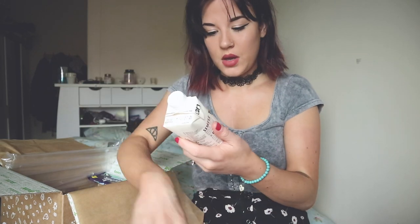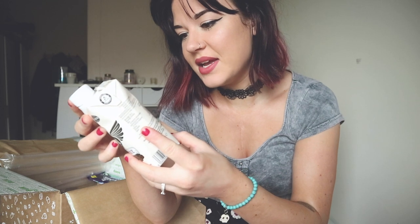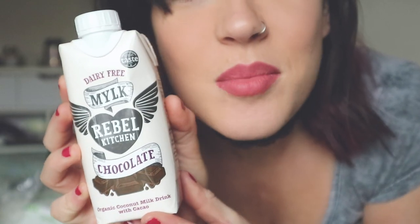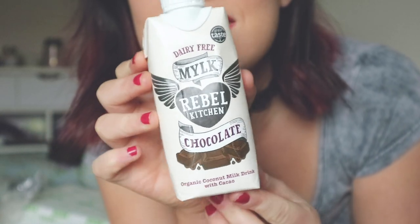Do you know what it would actually be good for? Putting into a smoothie. So yeah, I think I'm gonna do that with that. Ooh. Dairy free milk, Rebel Kitchen chocolate. So what is it? Is it coffee? I think it's just chocolate milkshake, but it's not made with milk. Anything that's dairy free, I get excited about because I don't drink milk. So I'm gonna have this for breakfast. I like the packaging as well, it's really cute.